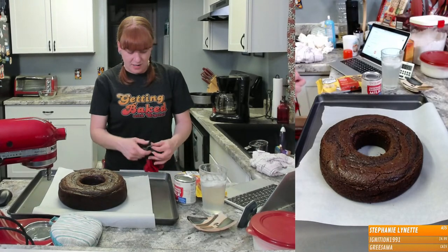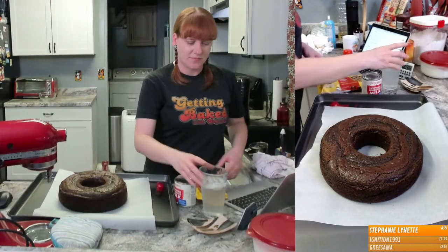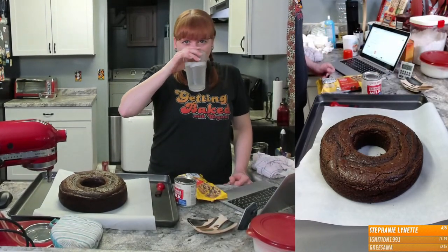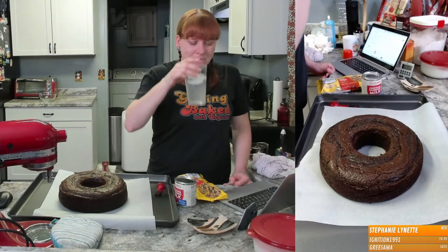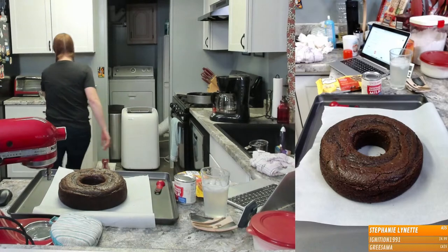I might need another ring for my measuring cups. It's getting a little out of control. Yeah, I was thinking of that when I was cleaning them the other day. It's like a set of keys on there. It's got too many keys. Okay, so let's open the condensed milk.